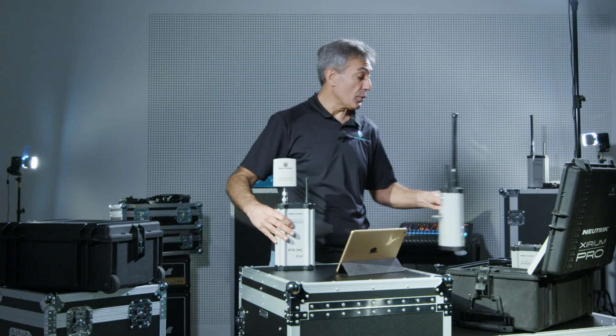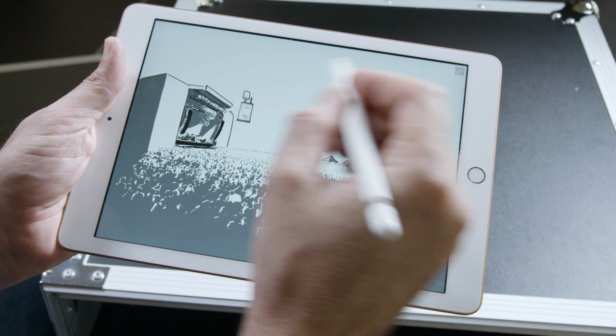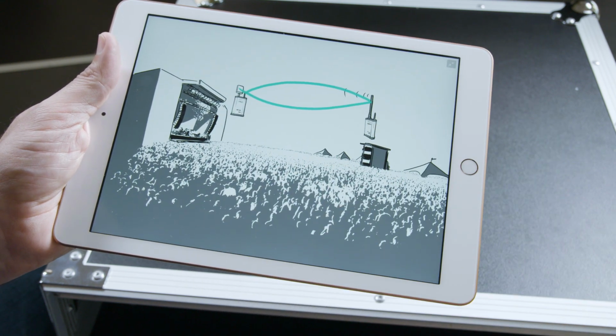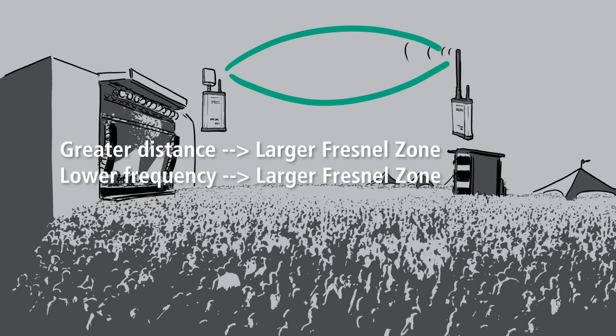Next, we'll talk about the Fresnel zone. The Fresnel zone is an ellipsoid-shaped area, think American football or rugby ball, that exists between antennas. Its size is affected by 2 criteria: the distance between antennas. The greater the distance, the larger the Fresnel zone. And frequency. The lower the frequency, the larger the Fresnel zone.